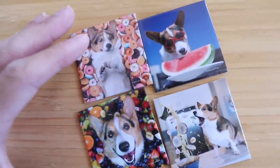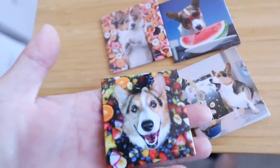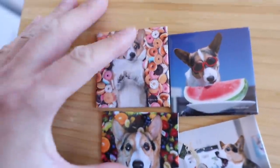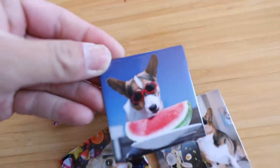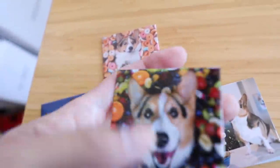Here are the magnets, check them out. They look so beautiful. As you can see, they're all food themed. They're very high quality, beautiful magnets. They turned out really great. I'm super happy with them.